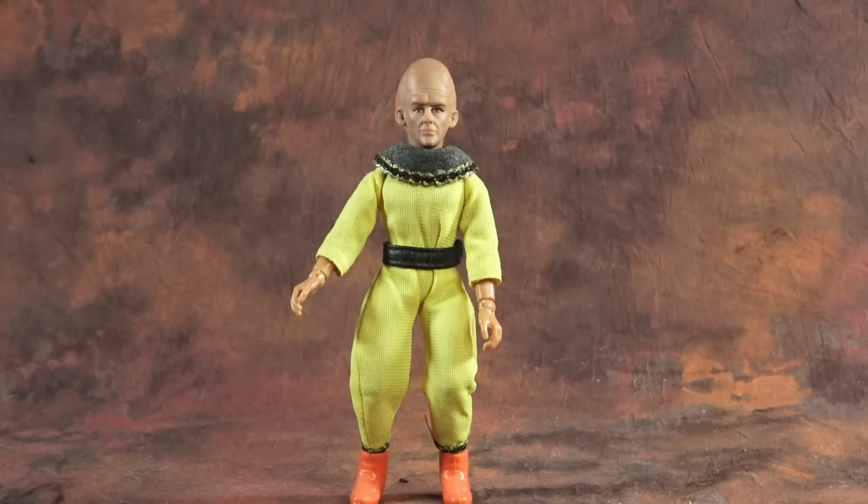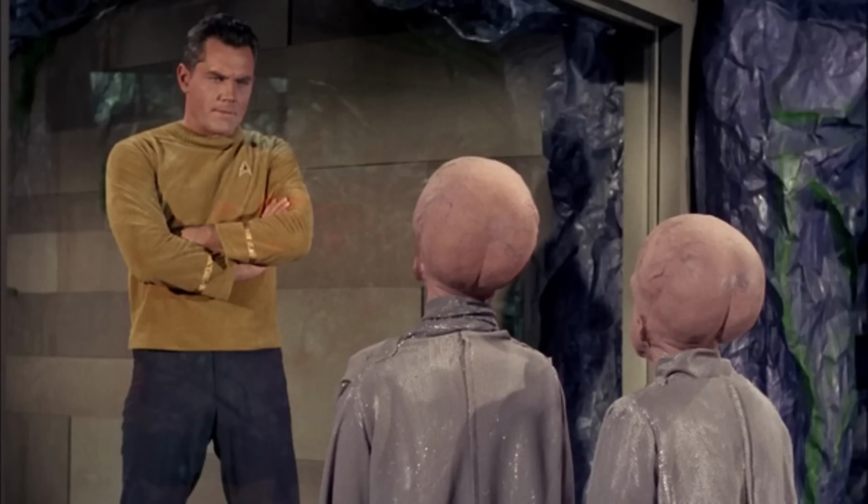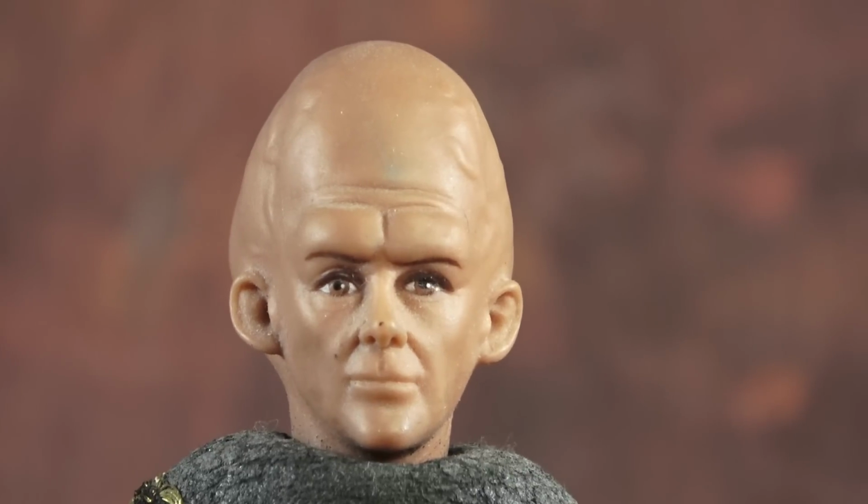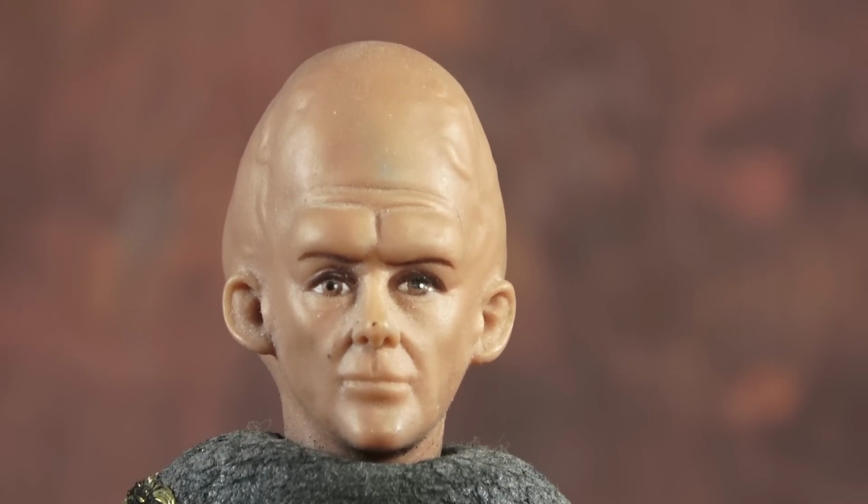Talos. Talos is based on the classic 2-part episode, The Menagerie, which of course was made from the original Star Trek pilot, The Cage. Seeing as they appeared in the series' only 2-parter, it makes sense that they would be included due to a higher recognition factor. Mego did a really nice job on the head sculpt for the character. It's soft in some of the gorier, veiny details of the cranium, but again, this is a toy for children.